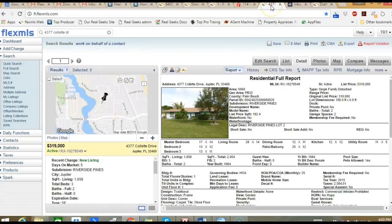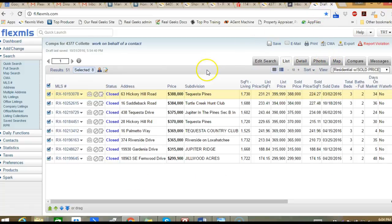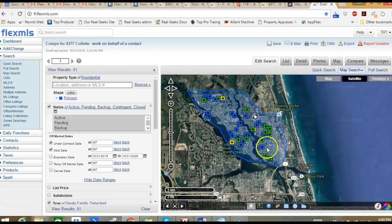I thought I would do this little video here, make it easy for you to look at the comparable. So talking about Collette, we have 1658 square feet, 3 beds, 2 baths, no pool, built in 1984, frame construction, and of course you know the location. So what I did is I took this area. Basically, it's all the cost of it. So all of this, it's kind of what appraisers do. They'll stick with that area.